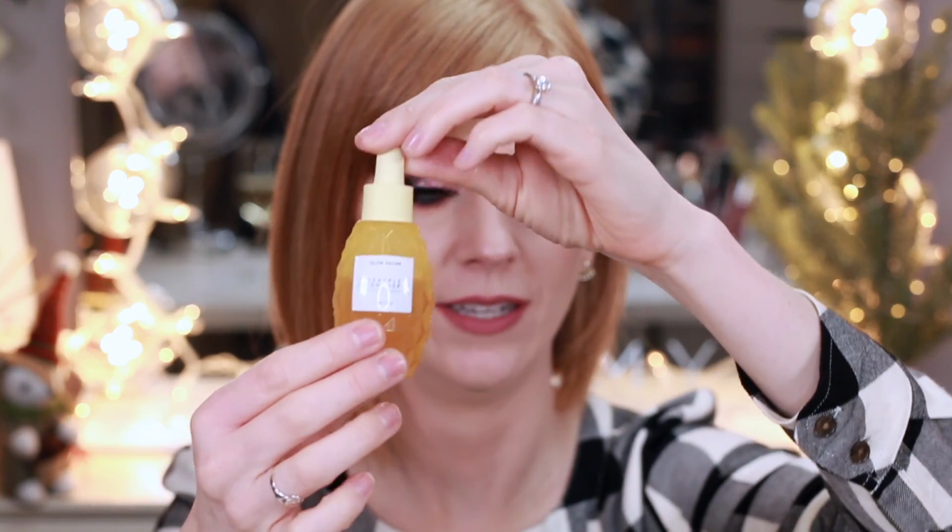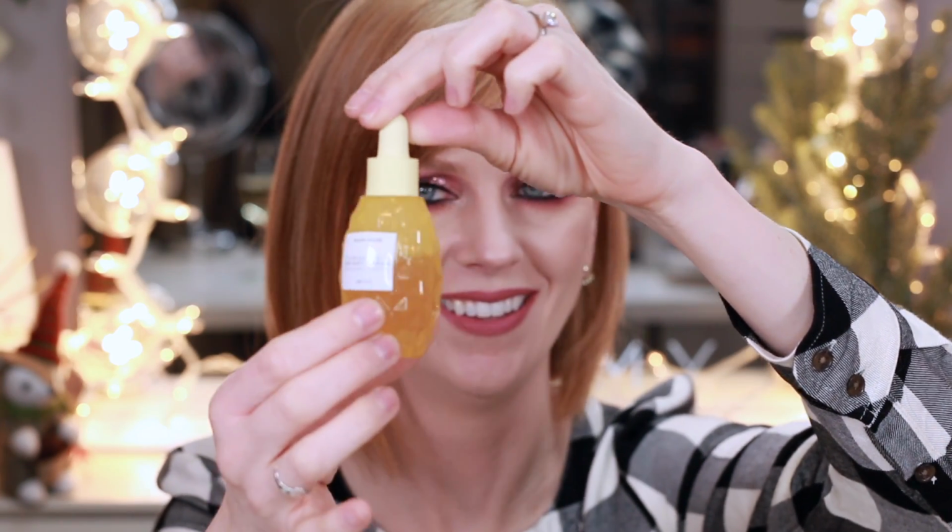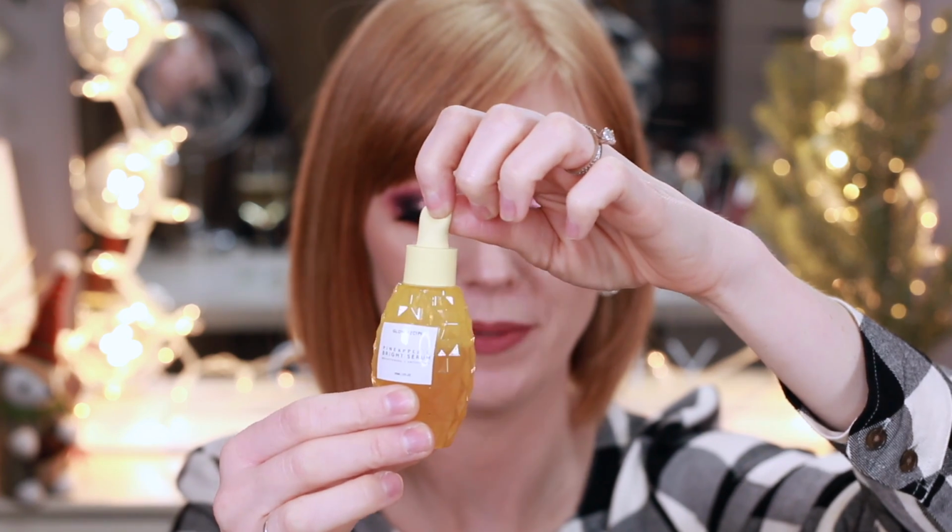If I wasn't recommending it here, it would definitely make it into a favorites video. So here's my bottle that I've been using to death. This stuff is formulated with 3 types of vitamin C, and it's got 22% pure pineapple juice in it, not extract, juice. So all that makes for a super concentrated cocktail of brightening and magic for your face.